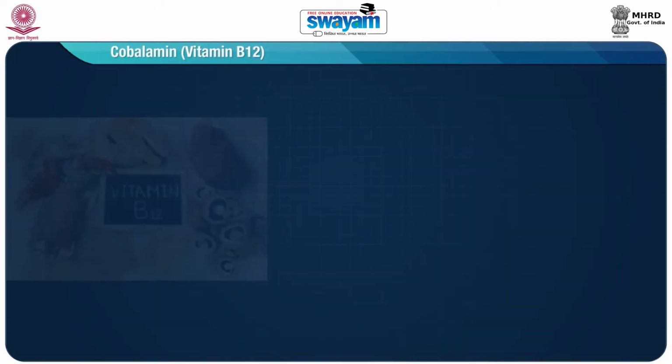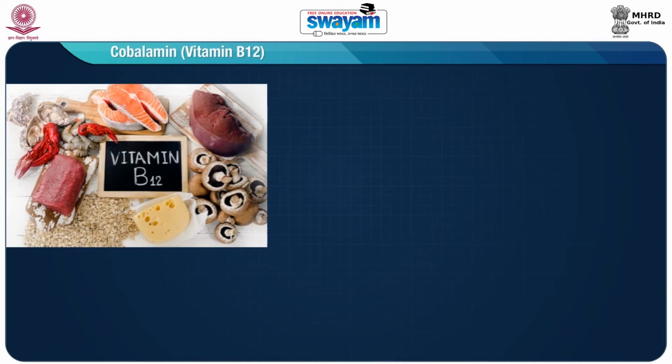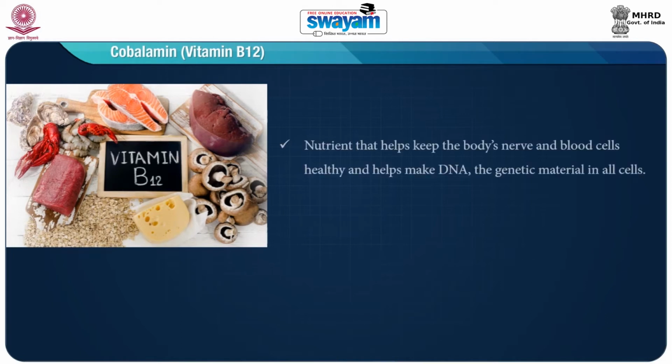Let us now come to the next vitamin, that is cobalamin, also termed as vitamin B12. Vitamin B12 is a nutrient that helps to keep the body's nerve and blood cells healthy and helps make DNA, the genetic material in cells.